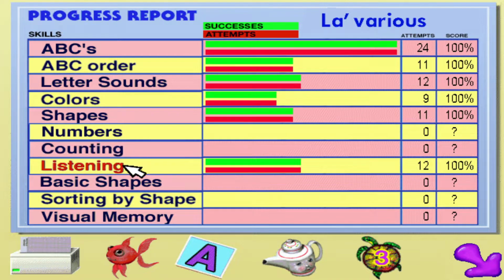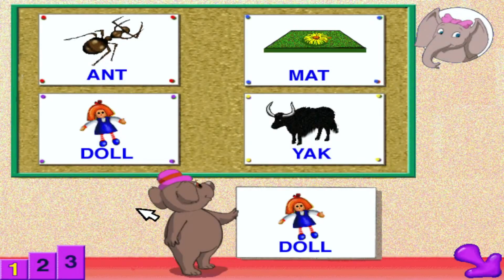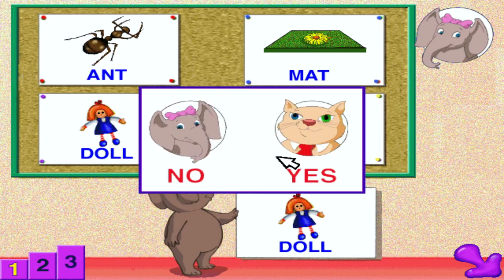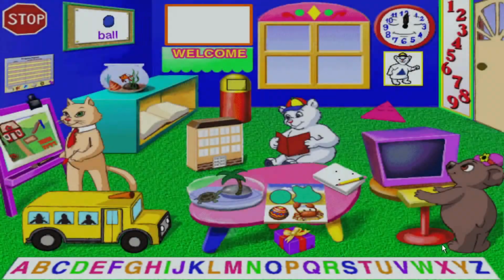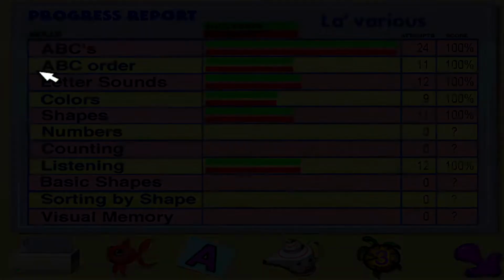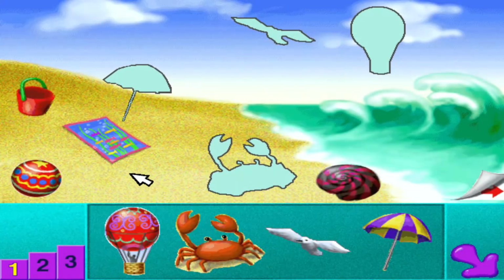Numbers, counting, basic shapes, sorting by shape, and visual memory. What's visual memory? What? What is this? Click the letter on the bulletin board. No, we did this. We did that. We done that. Okay.